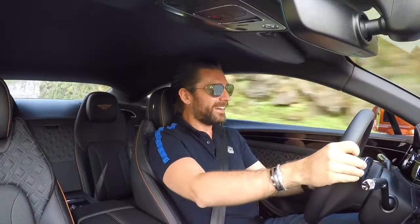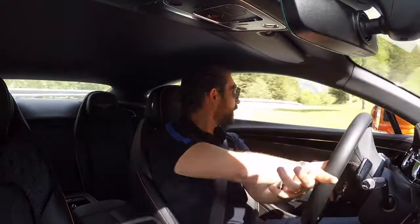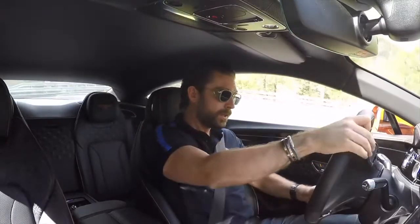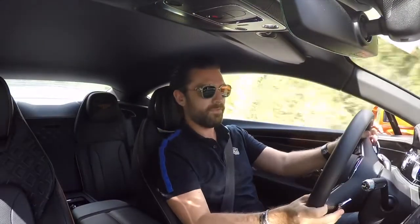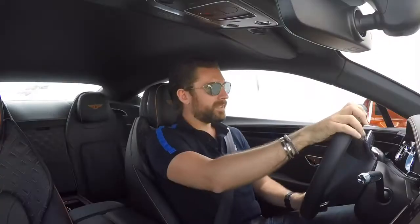Yeah, it's very cool. Let's see what the steering rack is like. Look, I can go around with my arms crossed. Very steep, very steep. That poor cyclist has no idea what he's into.